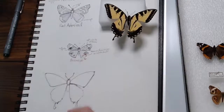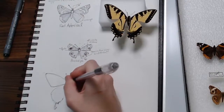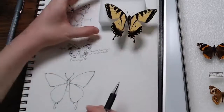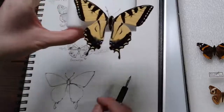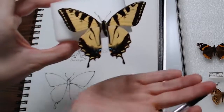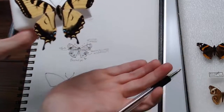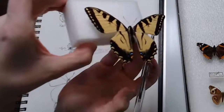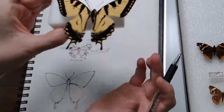And it has a cute little tip. Fun. You know what I'm also noticing is that even the body has some yellow stripes. I don't know if you guys can quite see it. I might pull it up just a little bit, even though I said I wasn't going to. Do you see those little yellow stripes on the body on the side? Yeah, pretty neat.